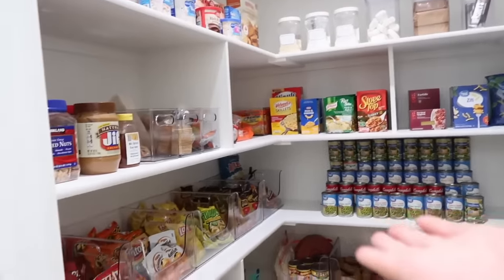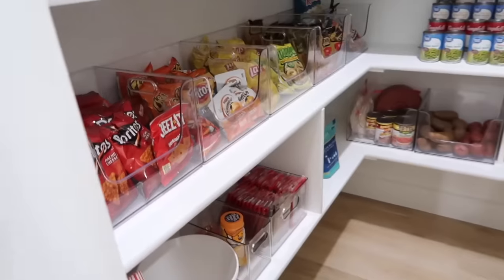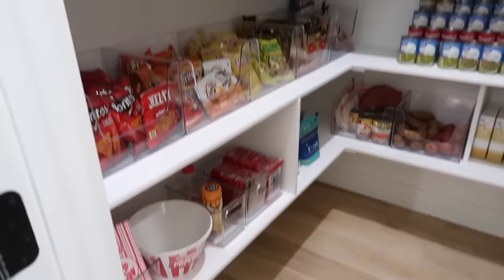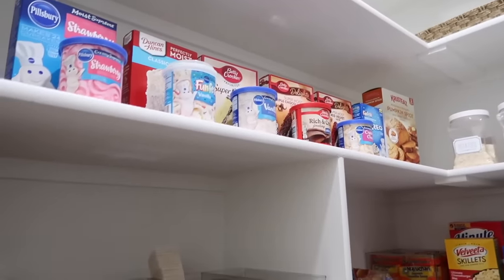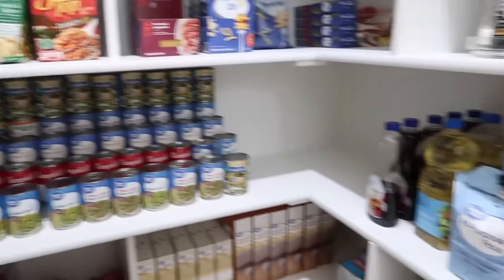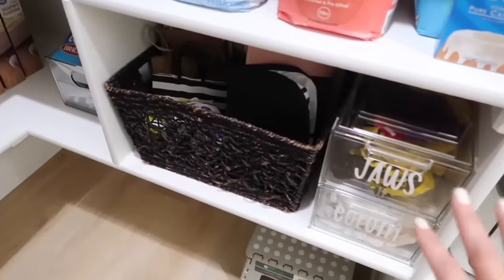So I was trying to get things more eye level. I've tried to put things where the kids can grab, like Savannah and her friends. We have a popcorn shelf right here. We have all of our cake mix, and I went ahead and displayed them since we have the space. We have overflow stuff all throughout here. This space looks so much better.